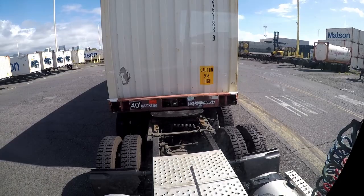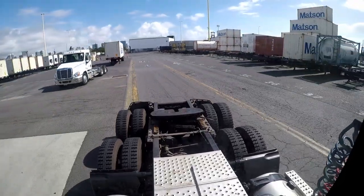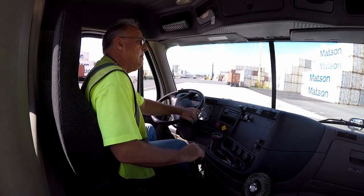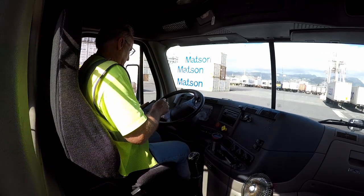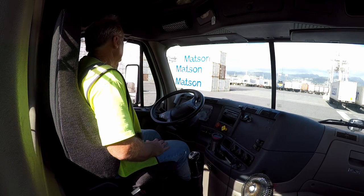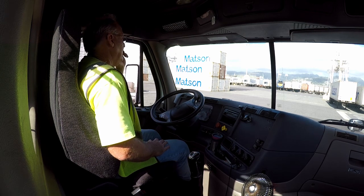Terminal Sand Island, and the pin box guy said go ahead and drop it on the side. We got a driver that's looking for an empty container, so we don't have to flip it. Looked like they were packing up because I didn't see them closing the gate yet, but they were.